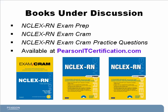Examinee to just go in there and read it and get all the information fast. And that's the reason we call them cram. The questions are also included to give the examinee the opportunity to practice and test their knowledge of content. So it's everything you've got in an abbreviated format.